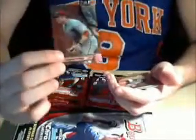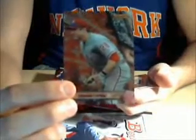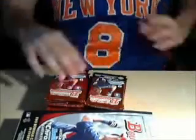Huge player, Chase Utley of the Phillies. Was a vital play in their championship year. Beautiful 3 years ago. Card. And Chad Billingsley, Los Angeles. Next pack.